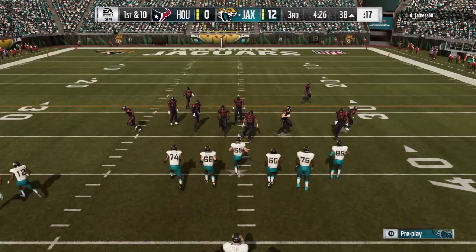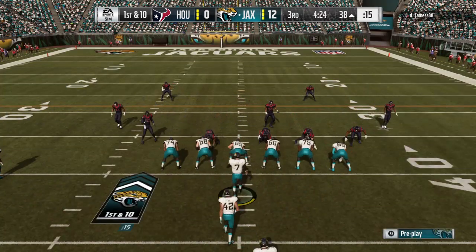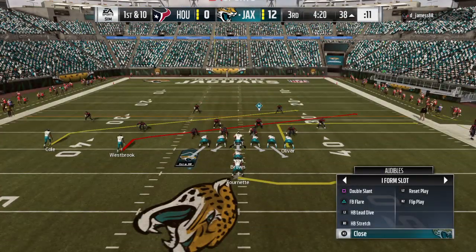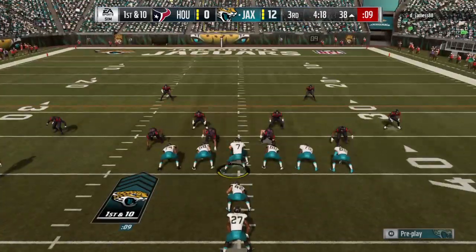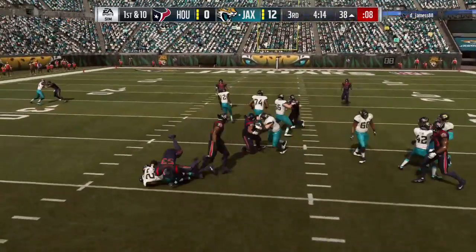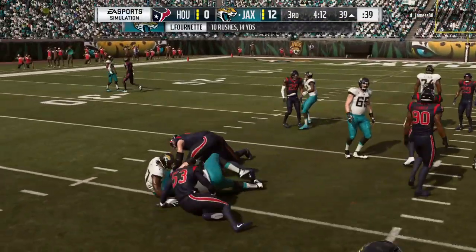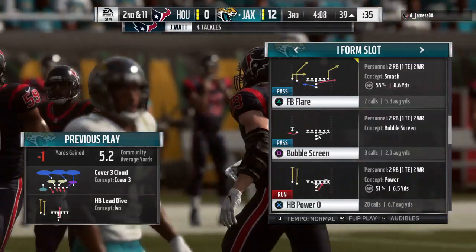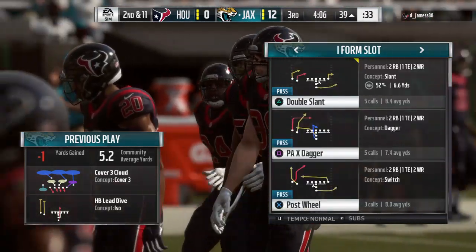So here's a 1st and 10 at the 38. Go, go, go. Purple 64. Here's a give to Fournette. And this has been a familiar sight all afternoon as they stop him behind the line. That's going to go as a loss of a yard, and it'll be 2nd down.